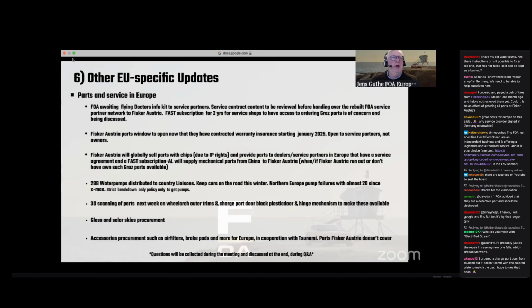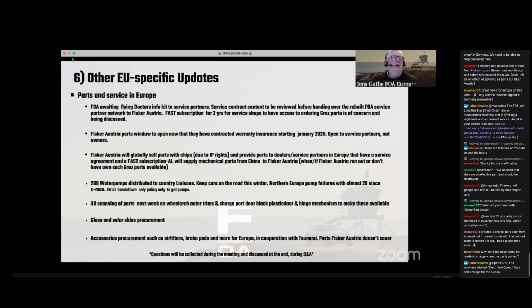So service parts is not something we're going to be able to get for dealers through Fisker Austria, because they simply don't have that. If you want an air filter today, you would have to buy a whole dashboard setup, and that's kind of a very expensive air filter, to be honest with you.